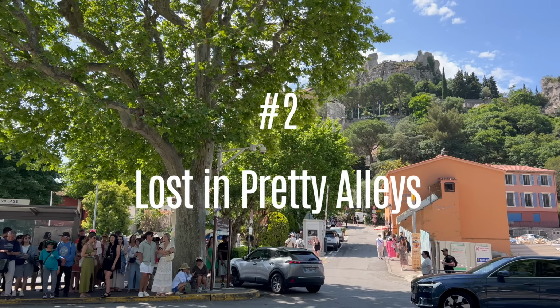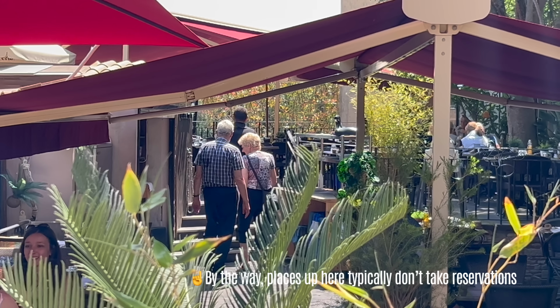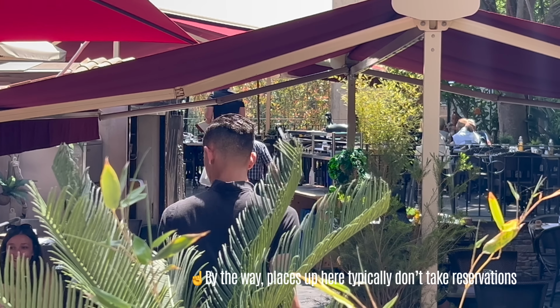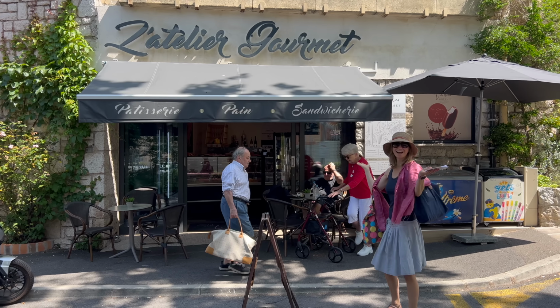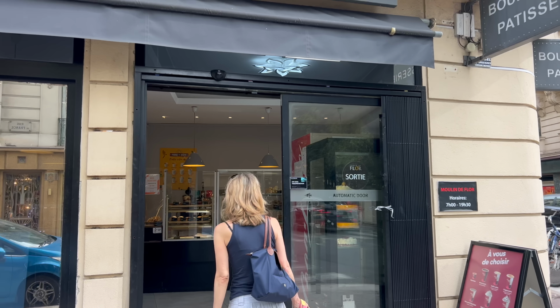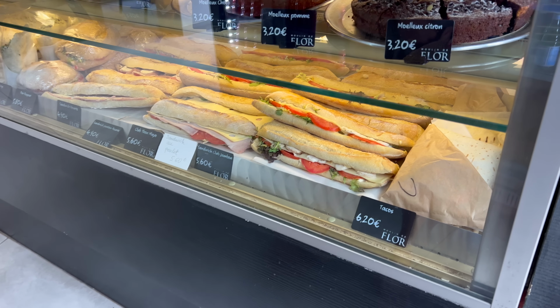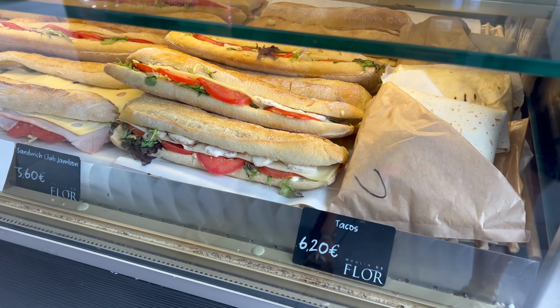2 things attract our attention as we hop off the bus at the foot of Eze Village. First, there are restaurants everywhere, and there's even a bakery selling sandwiches and salads if you're after a quick and cheaper option. Though honestly, we're glad we grabbed our lunch back in Nice. Prices there were about 50% cheaper than up here.